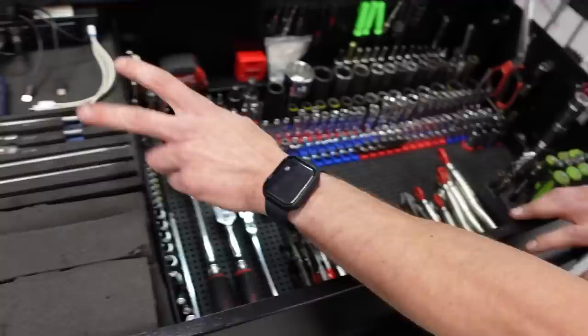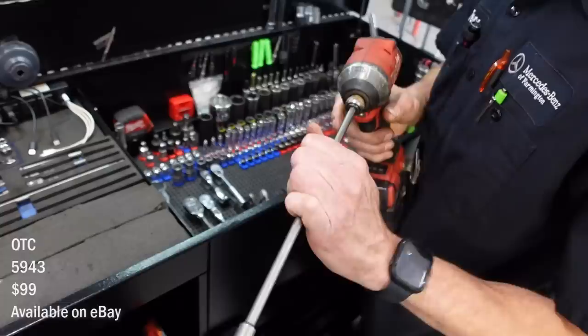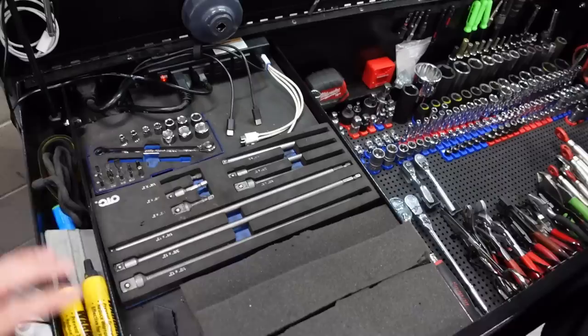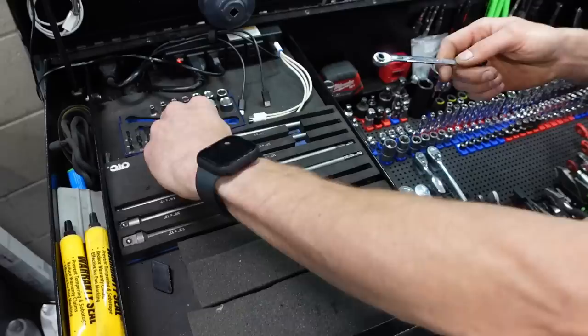Really nice too. Oh, wow. Never thought I would need something that long, but surprisingly enough, it comes in handy for a lot of things. Yeah, that's cool. And those are three different sizes. Is that a Blue Point set? Blue Point. Oh, wow. So you got a quarter inch on one side and then just like a bit set on that side. Yeah, you put the bits in there. Nice. Also, I use these every now and then for the tighter spaces.